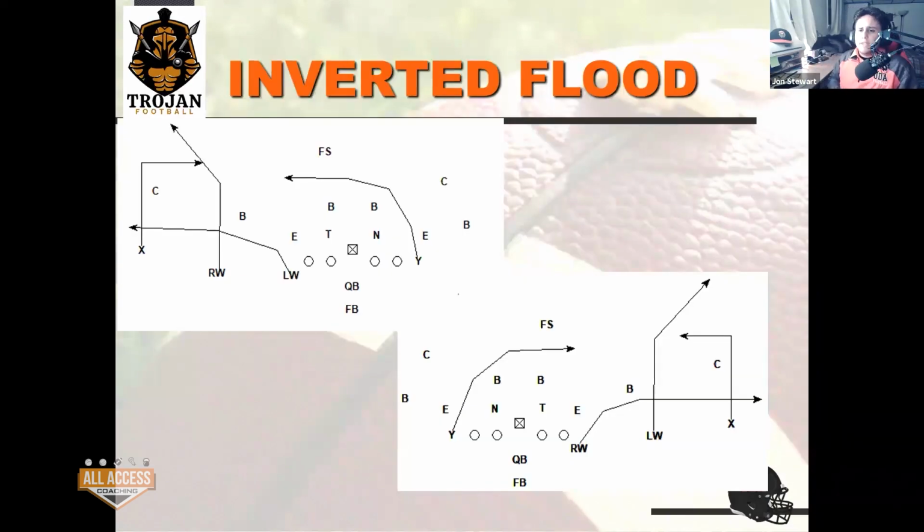Next one, this is the one I was telling you about, the inverted flood. This works against cover 3 or cover 2. Especially if that corner sits in a cover 2, he takes care of the flats. That number 2 receiver is going to run deep. He's running right at that safety that would be there, and then takes him. And then our X won't dig inside because he'd just bump into an inside backer. He'll just sit right there in that window, that sweet spot about 10 yards, where there is an opening against a cover 2.